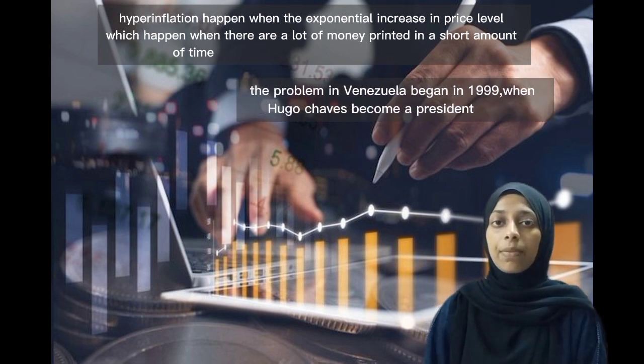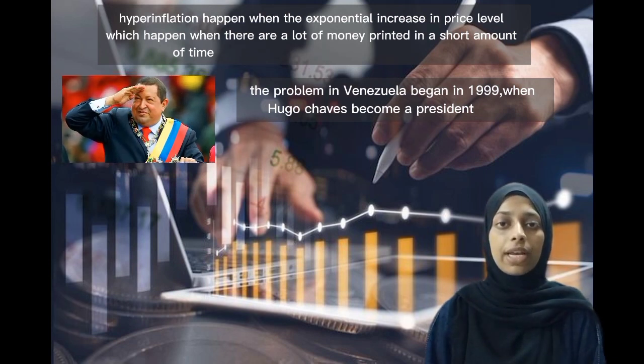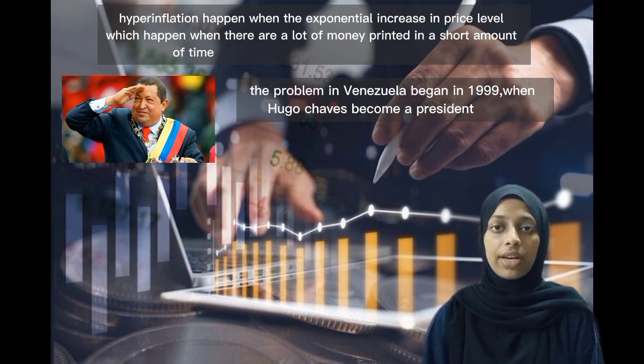The problem in Venezuela began in 1999 when Hugo became president. The value of Venezuela's currency, as well as the success of the Venezuelan economy, was significantly reliant on oil export. By 2014, this all went down when oil prices were falling.